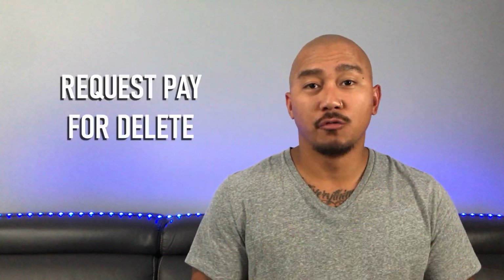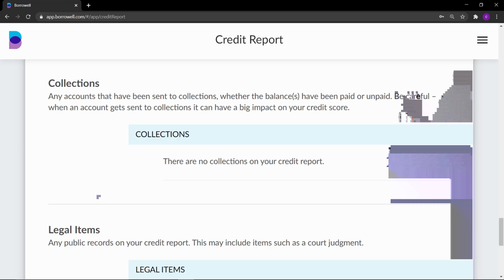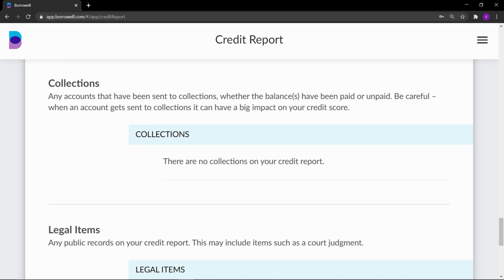Number 6, request pay for delete. If you have anything sent to collections, it counts towards your payment history. So anything in collections can greatly reduce your score. If you have the funds available, call the collection agencies and try to work out a deal. You may not have enough to pay them fully, but if they like the number that you offer, you can clear the negative information in the collection section of your report.